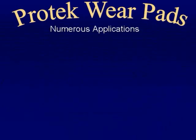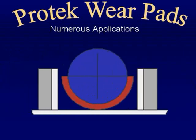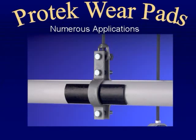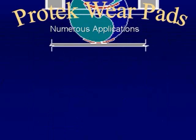We can also fabricate our wear pads to match the outside diameter that you require, so our wear pads can be used on copper tubing, around pipe insulation, or on FRP piping. As you can see from the following examples, our wear pads have been used in a number of applications. Because our wear pads bond with the pipe, it can be used in applications where other products cannot.